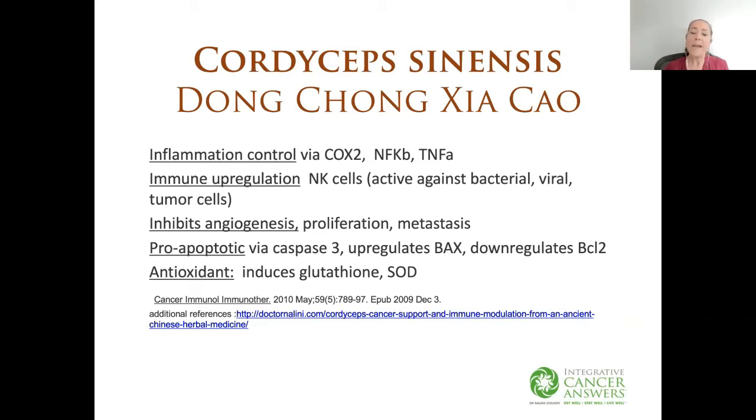We want to inhibit angiogenesis. This is the capacity of cancer cells to make their own blood supply and then grow exponentially. By inhibiting the cancer cell's ability to bring capillaries and blood flow to itself, we decrease the proliferation, growth, spread, and metastasis of cancer.